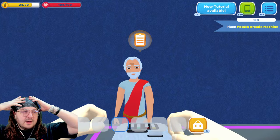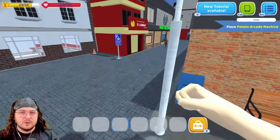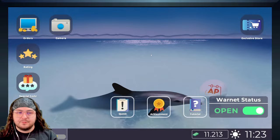Hello, Zoe. Thank you for the membership, Zoe. I appreciate you, Zoe. Place the potato arcade machine. Okay, so I probably need to pick it up and place it down, yeah? Okay, all right. Let's see. Oh, this place is an absolute disaster. I'm so disgusted with everything going on in here. This is my shop and I'm running it like a madman. Whoops.